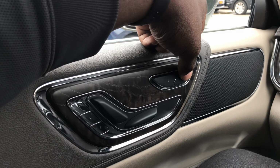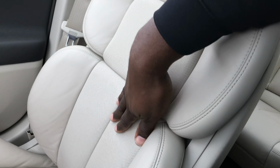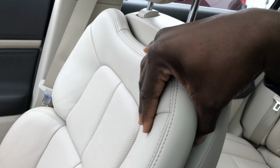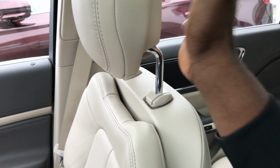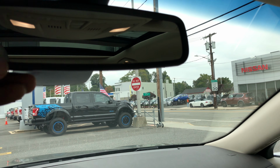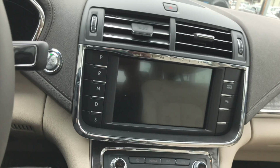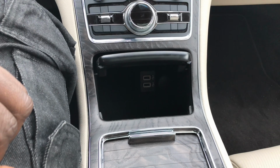There's also a power lumbar right here and here for your lower back. But unless you get those advanced seat options, you don't get the powered upper, you don't get the powered shell headrest that pushes in and out. There's a lot of things that you don't get unless you spend a little bit more money. So this is the main Lincoln Continental.